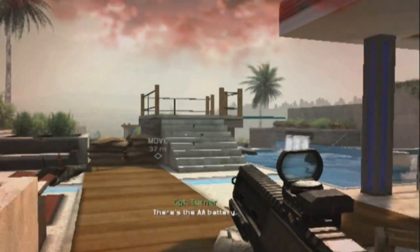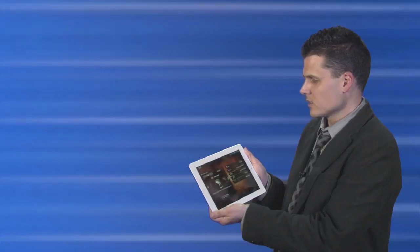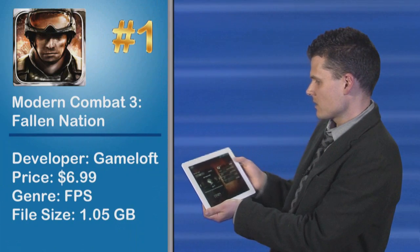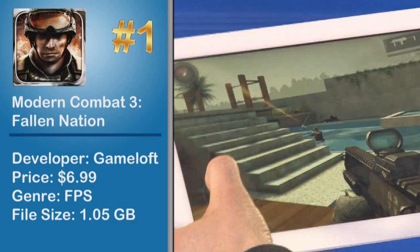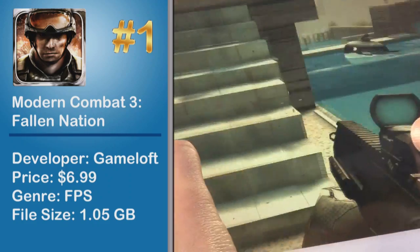My favorite game on the new iPad is Modern Combat 3: Fallen Nation. As you can tell by the title, the US is under attack, and it's your job to get rid of the terrorists. And we'll show you right here how it works. This is a first-person shooter of the highest order because you have console-quality graphics, your choice of multiple weapons, and the controls are actually pretty easy to use.